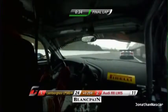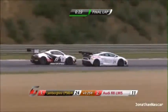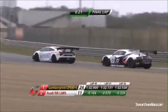On board with Vanthoor. He's gone for it into turn 1. Does Rosina see him coming? He does. He leaves a little bit of space, and holds on to the lead of the race. Into turn 2, Vanthoor's going to try and get the cutback. There's almost a touch, and Rosina's still holding the lead.